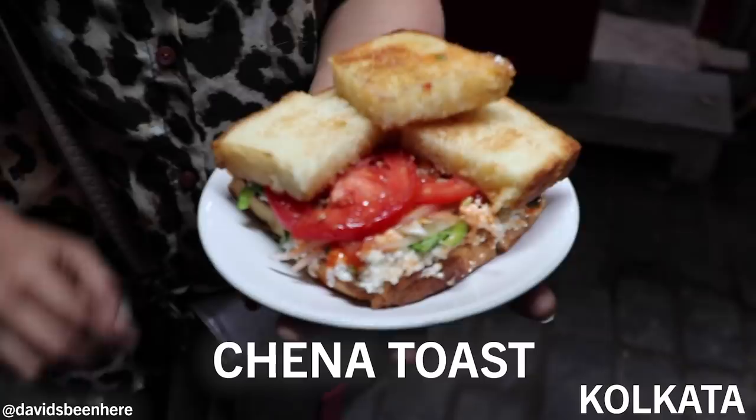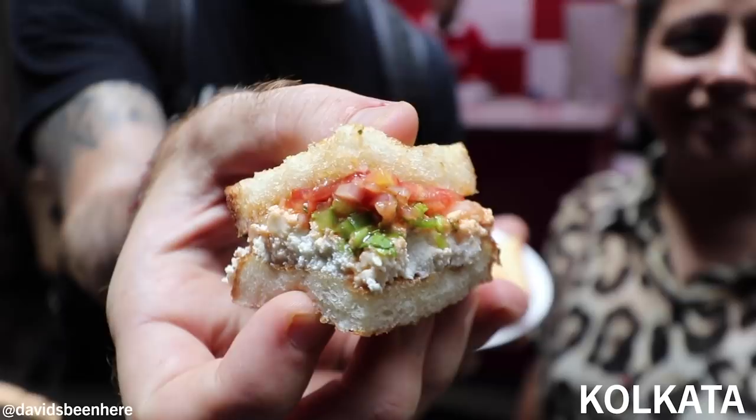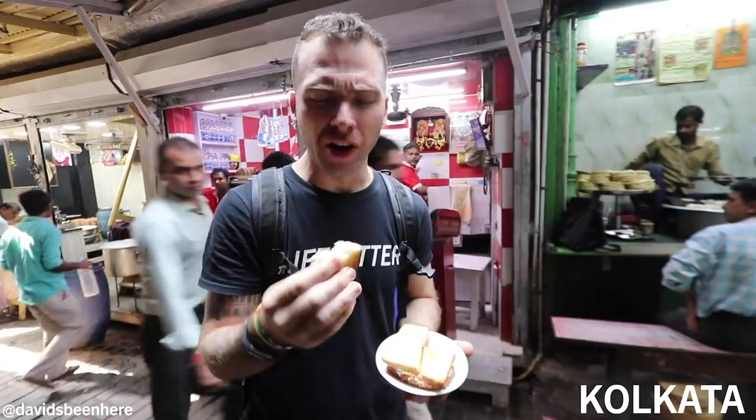It's called Channa Toast. Oh wow. It's almost like a grilled cheese, but with fluffy cottage cheese. And the spice is there. I like how the onions are really crispy. Oh, this is amazing.